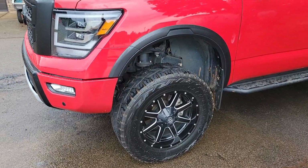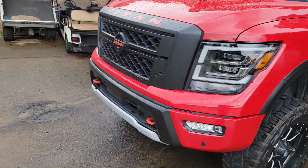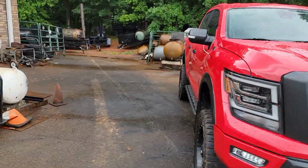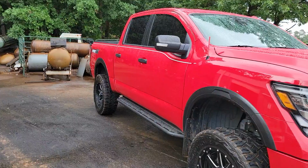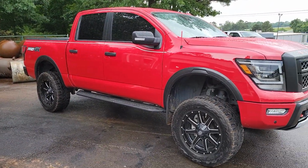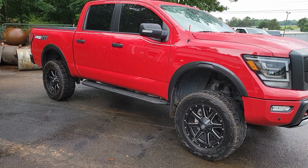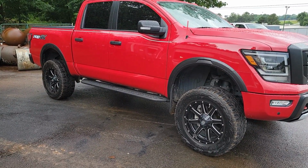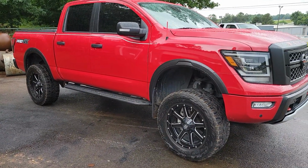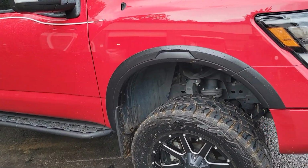Now, with that said, I rotate these tires probably every second oil change. And I got to give a shout out to Nissan of Athens. They got a great special. If you buy the truck there, they rotate the tires for the life of the tires. And they got a great oil change special. So they rotate them every second oil change.